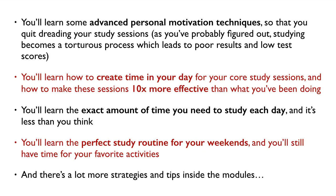You'll also learn some advanced personal motivation techniques so that you quit dreading your study sessions. And this might sound like something, why do I want to know motivation techniques? That sounds stupid. If you really think about it, the biggest thing I hear from people that are struggling through the study process is that the study process itself day to day becomes unbearable. So they can't mentally get themselves to study effectively.